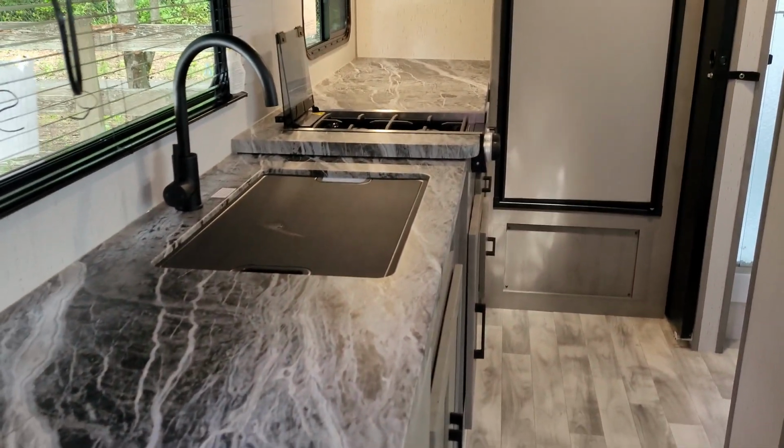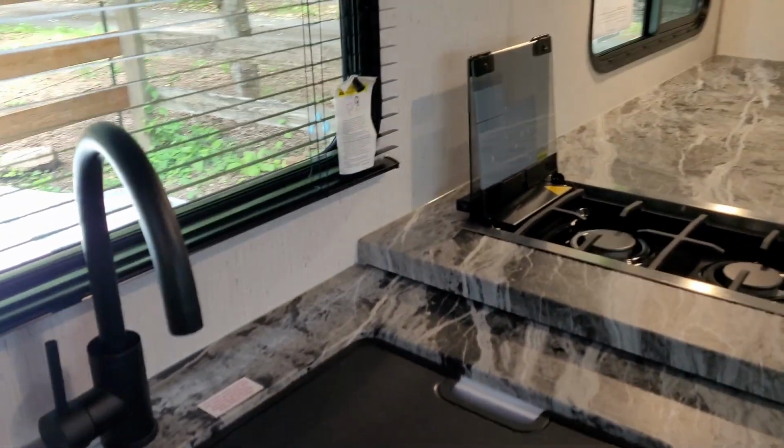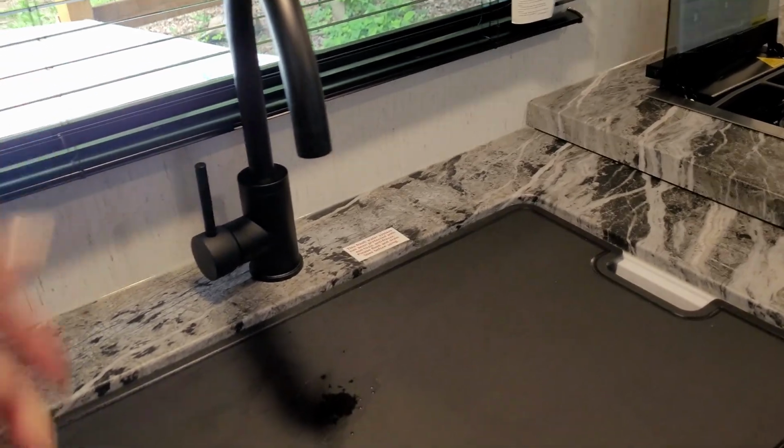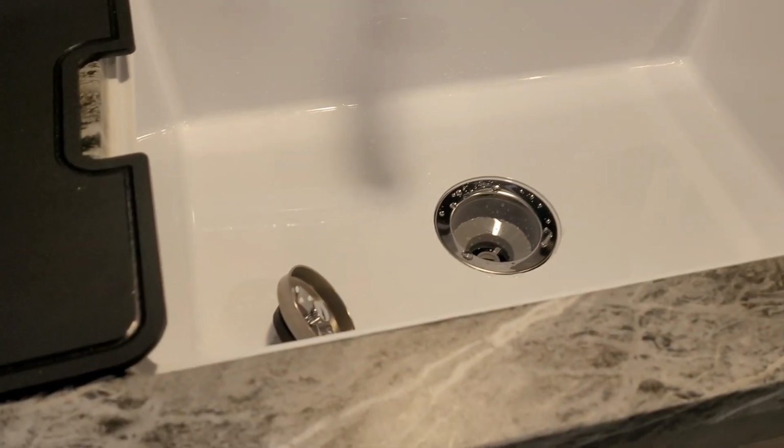So I want to bring you guys in a little closer because I just want you to see up close. Does that help? Yes. My cutting board. Look how big my sink is. Love this sink. Love it. And look.